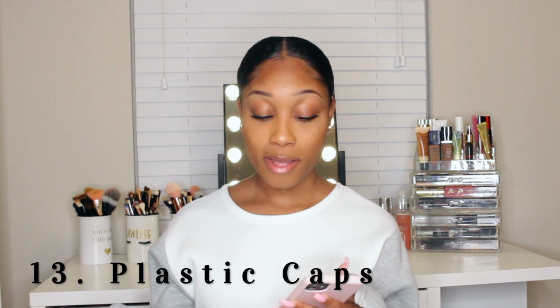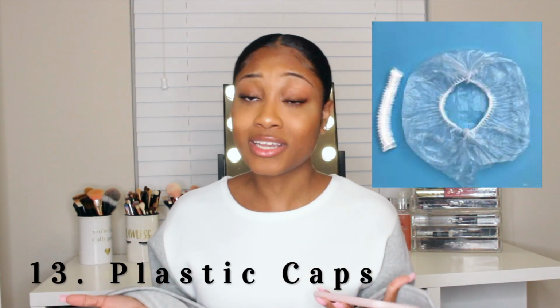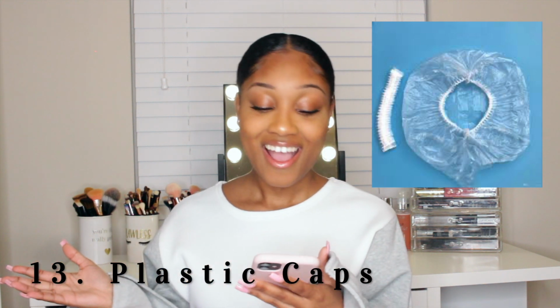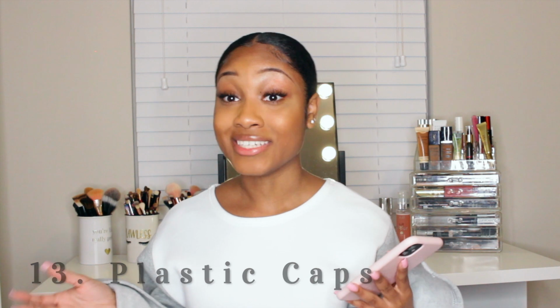Next is plastic caps. Now I love plastic caps because you really can use them as a shower cap. I mean, that's essentially what they are. But I like to use them for deep conditioning purposes. Whenever I put my deep conditioner in, I like to put 2 or 3 plastic caps on top, and then I'll put a bonnet on top, and then I'll go sit under the hooded dryer just to make sure it's really penetrating my hair. So get you a pack of plastic caps.